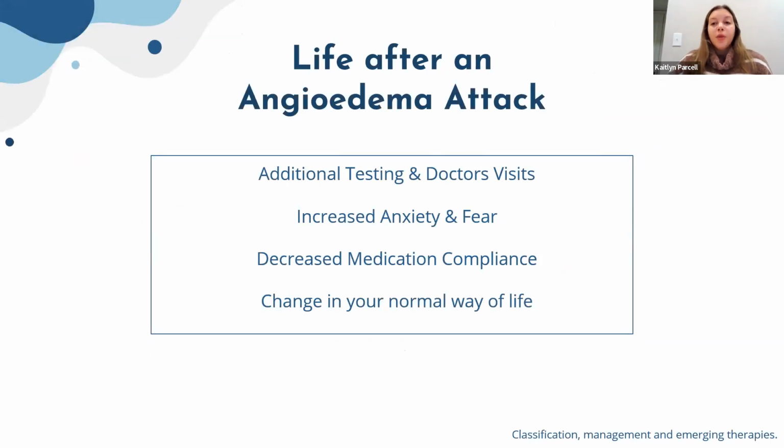I just wanted to briefly talk about life after an angioedema attack, because that is very important. You may have to have additional testing and doctor's visits, and a lot of this stems from the cause of angioedema. If it was due to an allergen, you may have to receive allergy testing to help determine if you're allergic to anything else. And if it's genetic in nature, so acquired C1 inhibitor deficiency or hereditary angioedema, you may have to have genetic testing done to determine that as well.